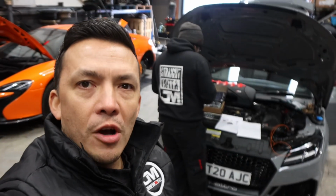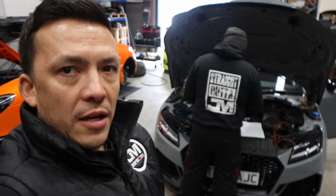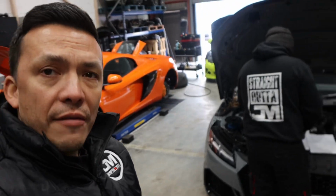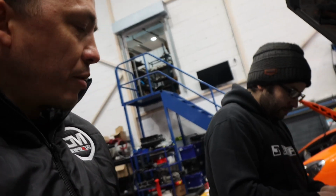But yeah, let's go to the main workshop as there's not much happening in here today. Ben obviously works Tuesday to Friday, so it's mainly both his ramps here and the alignment ramp, as well as the dyno room in here. But yeah, let's go to the workshop. Back in the main workshop, we've got Jan working on Andrew's Audi TT-RS. He's doing some Civex. See if you can see. Jan, what is it? A WM controller?